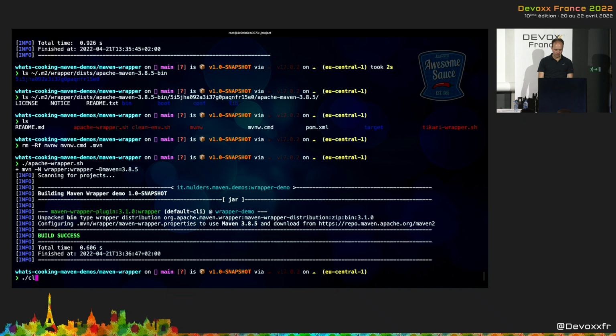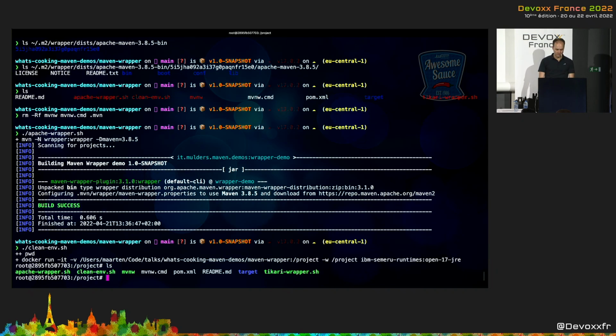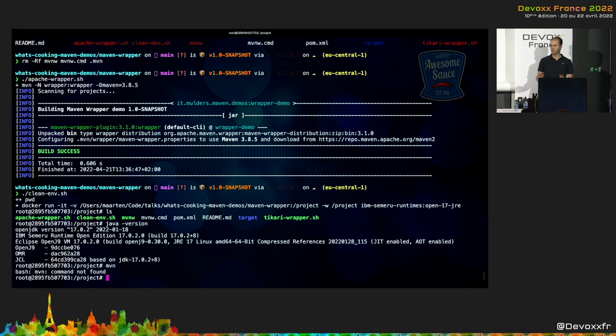And for that, I'm going to spin up a clean environment with a Docker container using Java 17. Well, there we have it. And I have the project folder that I was just using mounted inside this project. So this is my project again, but now I am in a Docker container. I do have Java 17 installed, but note that I do not have Maven installed on this machine. That's a pity. I would love to use Maven, but I don't have it.